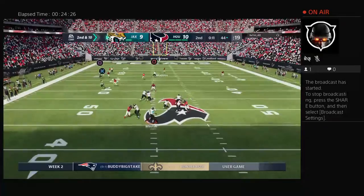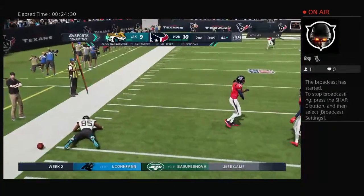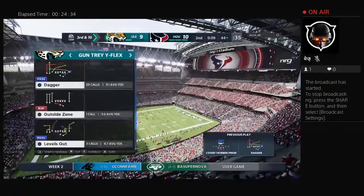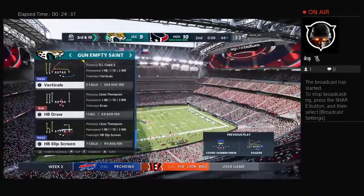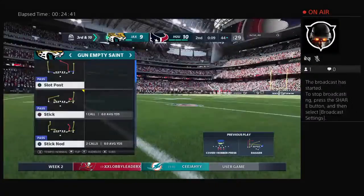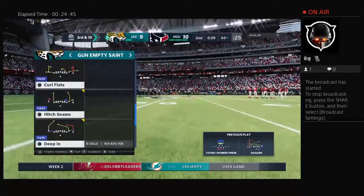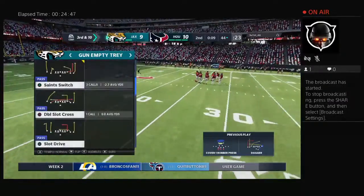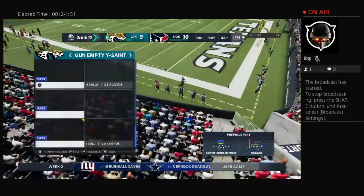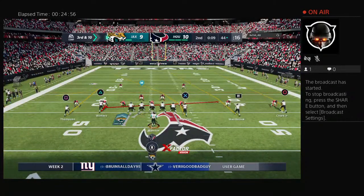Jameis again. That'll be incomplete with 9 seconds now showing on the clock. Let's hear it, Texans fans, because it's 3rd down. Now they face a 3rd and 10 after back-to-back incompletions.